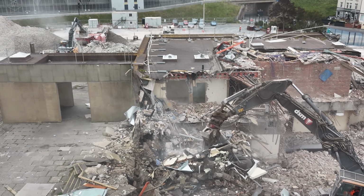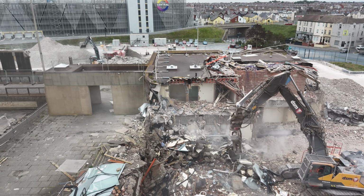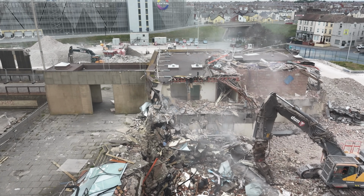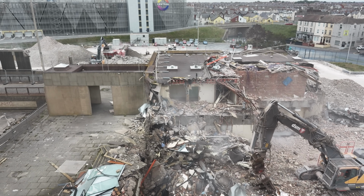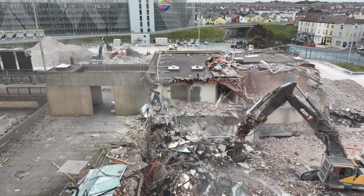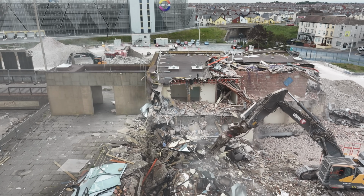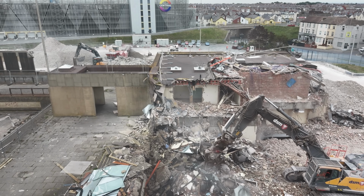So you can see the Hyundai filling up the stone crusher at the back. The lorries are relentlessly pulling in and out all day long, taking away that hardcore. You can see there's a mountain of hardcore there at the minute. You can pretty much say that that'll be gone by the end of the day. They don't mess about. That stone crusher's been working tirelessly from start to finish of every day for the last few days.